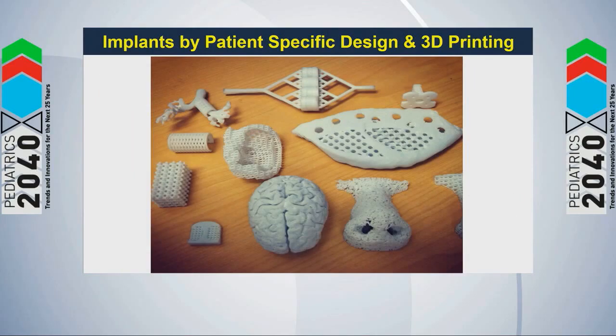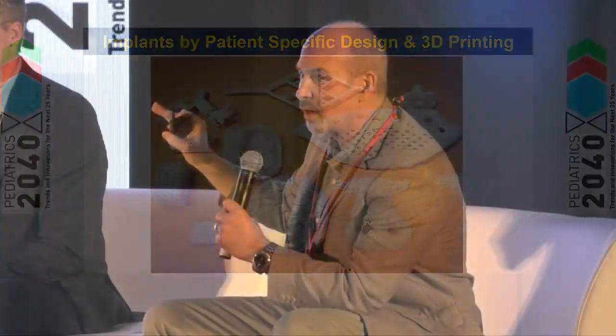This just shows you the range of structures that you can build. We've built these all on our laser sintering system from the resorbable material. We've implanted all of these in animal models or human, except for the brain. We haven't done that yet. But it just shows you the range of possibilities. And this is all built on one machine with one manufacturing process.